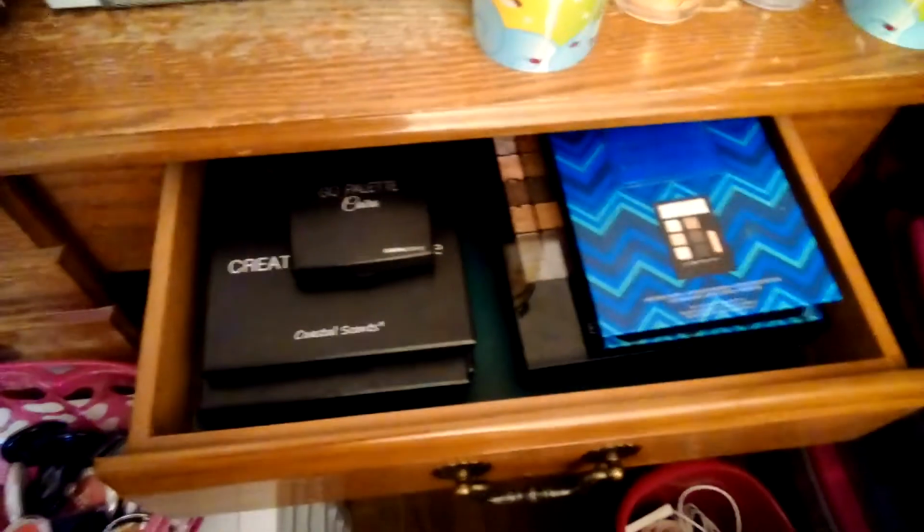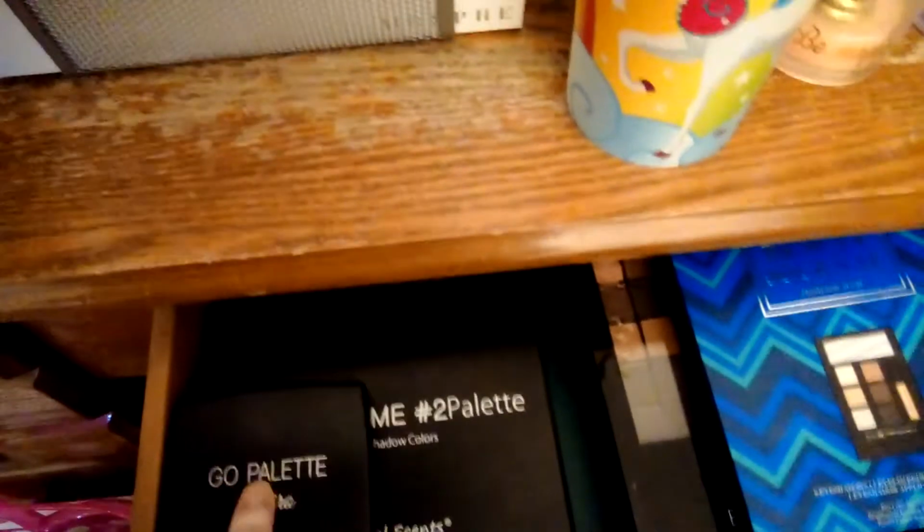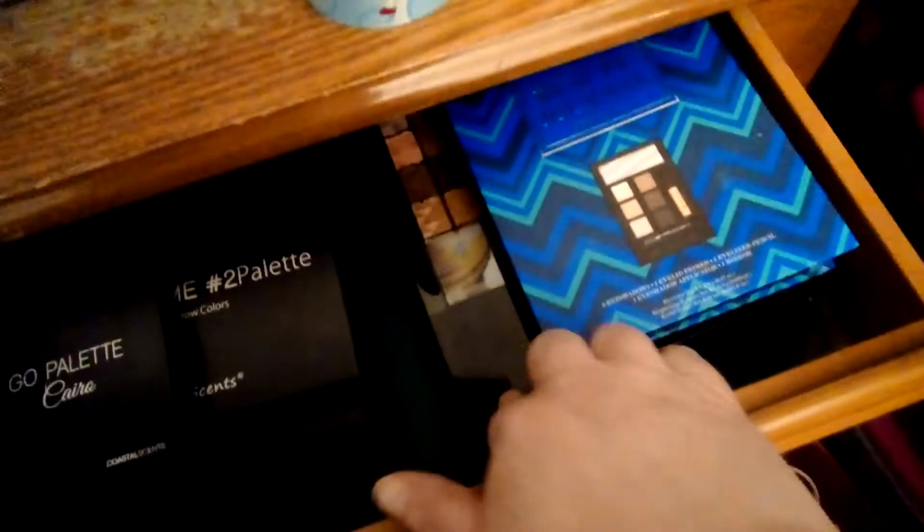This was my very first palette that I have ever bought. And this was in a BoxyCharm. And I've been using this a lot for work.